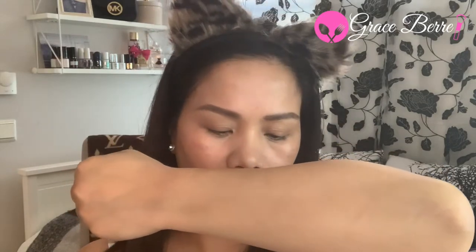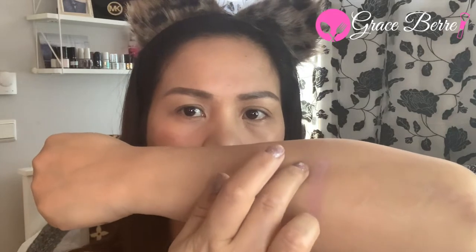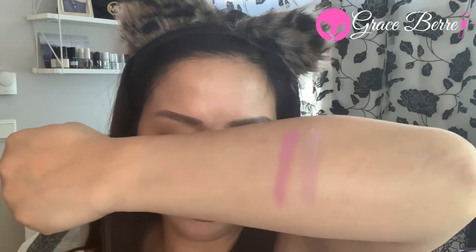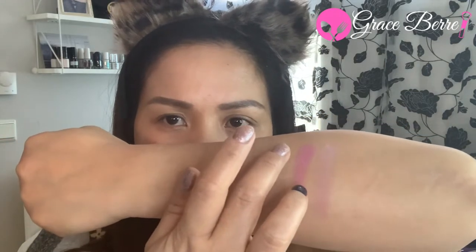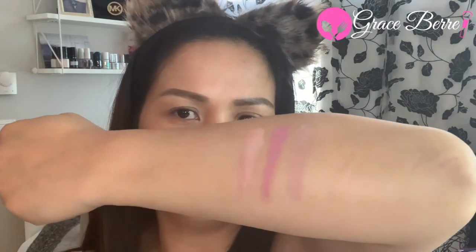Let's see grateful first. Grateful is this, this is the color of the grateful. Can you see it guys? Like that? This is the color of joyful. This is very pigmented. Energize. That is energize.